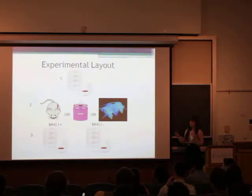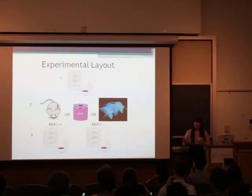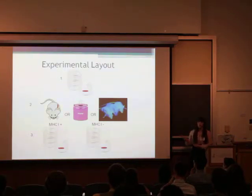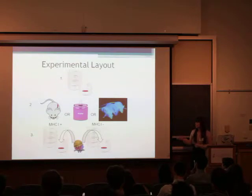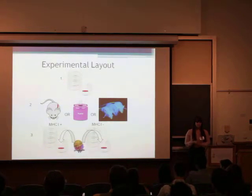So we created this general experimental layout. First, we wanted to create a completely non-hematopoietic environment. This was the most important part of our experiment because in order to test if it was only the non-hematopoietic cells, we had to get rid of everything else. Next, we wanted to determine an extraction procedure for the natural killer cells, which I will explain later. Once we were able to extract those natural killer cells, we wanted to plate them on both an MHC positive and an MHC negative environment of the non-hematopoietic cells we established earlier, to see the changes in responsiveness for natural killer cells from the same mouse.